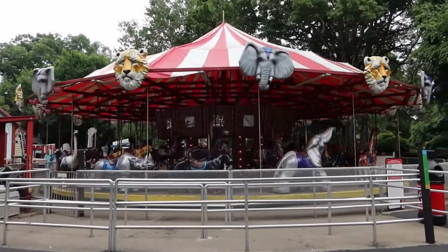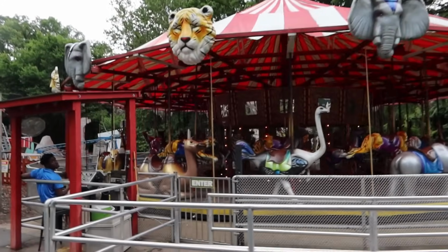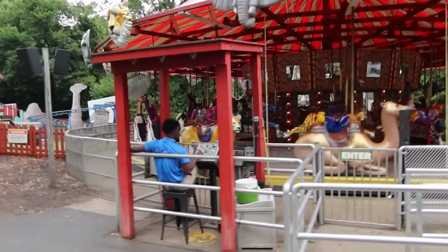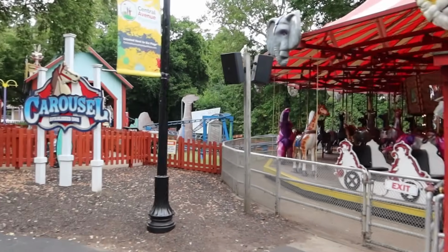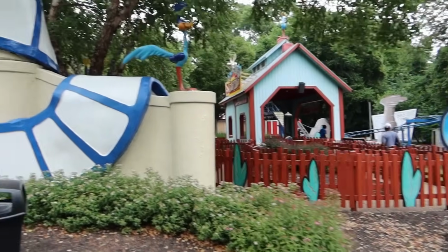Not a very different carousel there. It looks a bit budget, doesn't it? Like with the roof and everything on there. There you go, a bit different with the animals. You got camels on there. Donkeys. All sorts, giraffes. Oh, there we go. Established 1982. And yeah, round here now to our final coaster.